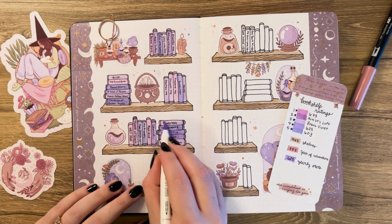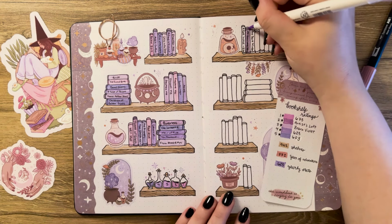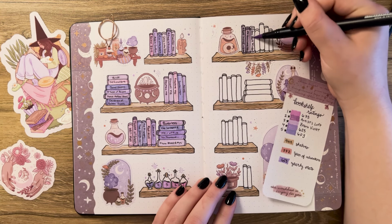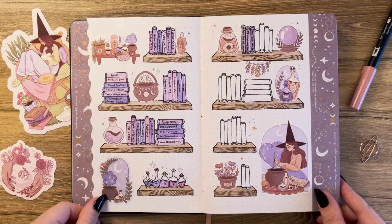This month I read 5 books, which is a little bit low for me, but I had a very busy month with travel and work and everything, so I'm still very happy that I was able to read 5 books, and overall I did enjoy them all, which is also a total plus.